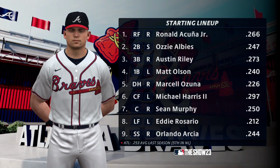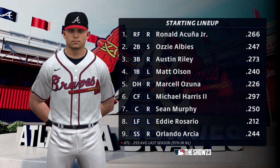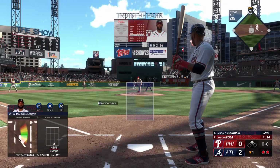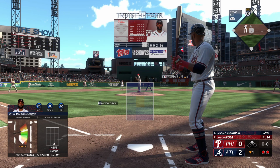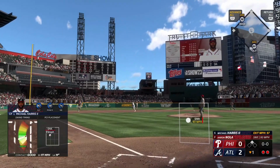Here's Brian Snitker's lineup for the Braves. Chris, this is a lineup offensively that could be really good for years to come. They're deep, first and foremost, but the way that they can manipulate their personnel for matchups and everything else is very intelligent, the way that they use their team.